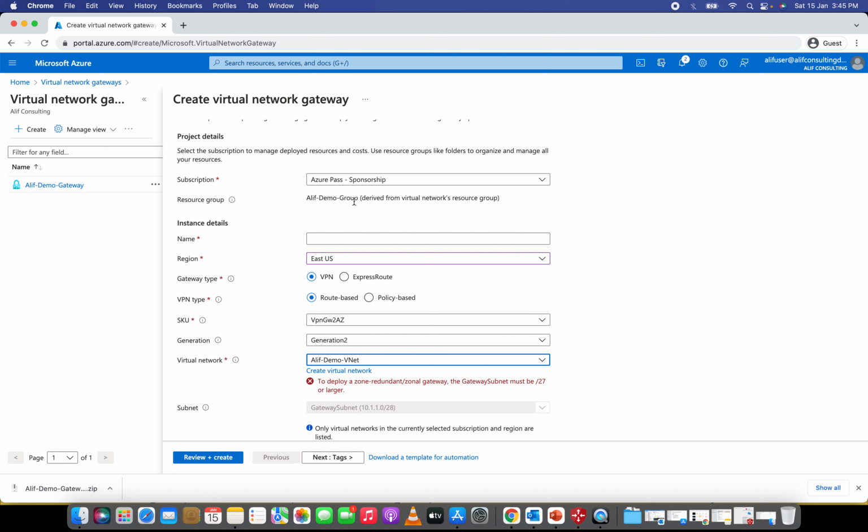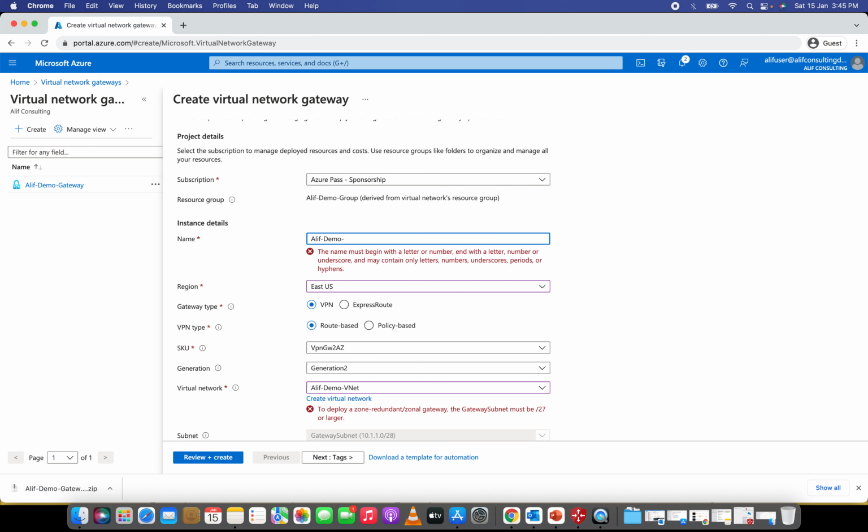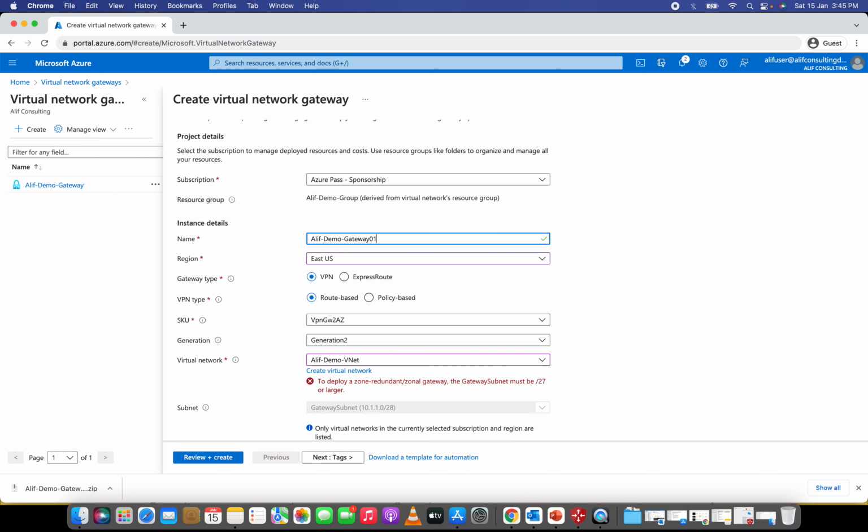All right, I think I made a little change. Okay, so /28 would be there. I'll show you why this error is coming here. As soon as I selected my network, automatically the resource group is picked, because the gateway and the Azure virtual network should be in the same resource group for the deployment. So I need to define the name. Let me define the name gateway 01.